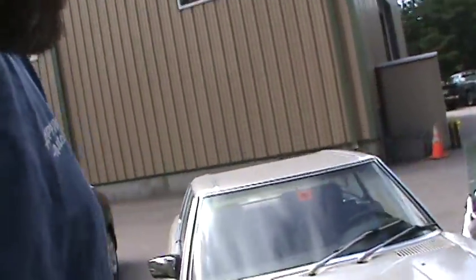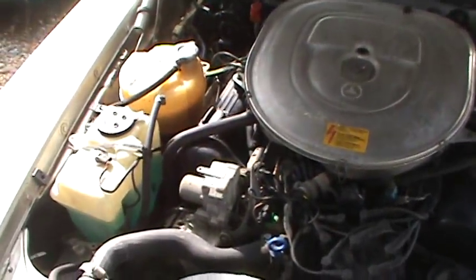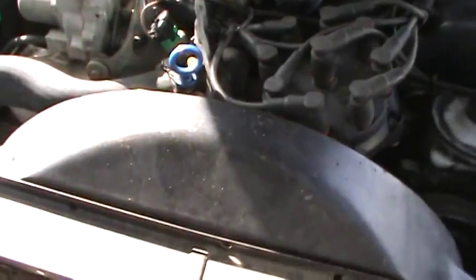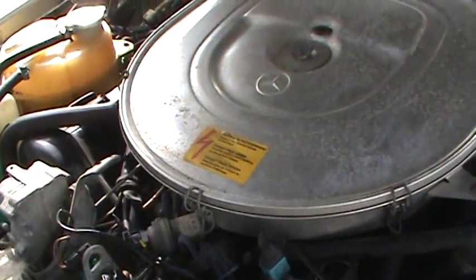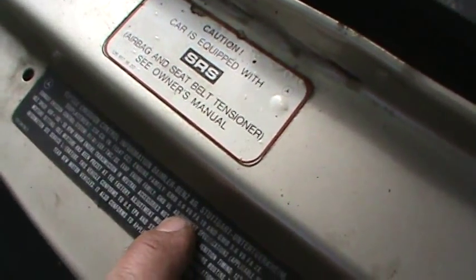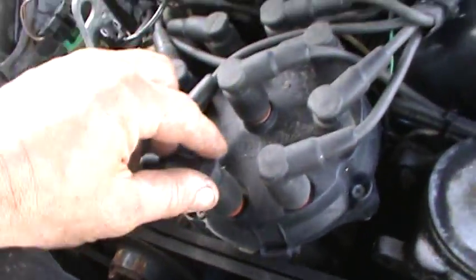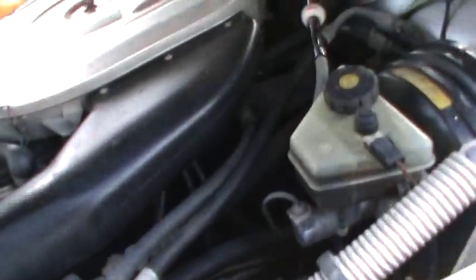Let's take a look under the hood here. And yeah, there it is. I want to say that because this is a 560, this would be a 5.6 liter. Is it an 8 or a 6? 1, 2, 3, 4. No, it's an 8. That's weird. The tag says 5.6 V6, but those are 8 plug wires on the coil. So yeah, 5.6 liter V8.